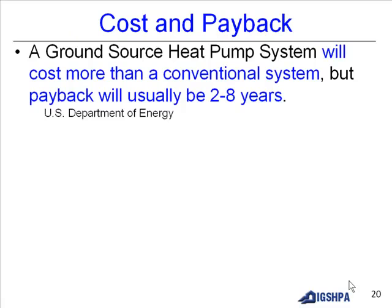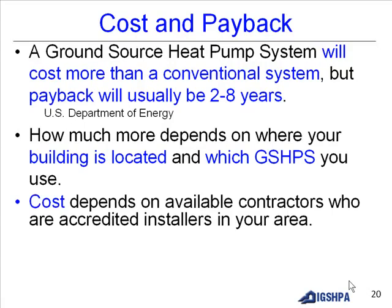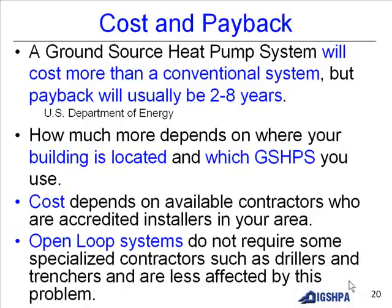Cost and payback. Ground source heat pump system will cost more than a conventional system, but payback will usually be 2 to 8 years. This is according to the U.S. Department of Energy. How much more depends on where your building is located and which ground source heat pump system you use. Cost depends on available contractors who are accredited installers in your area. Open loop systems do not require some specialized contractors, such as drillers and trenchers, and are less affected by this problem.